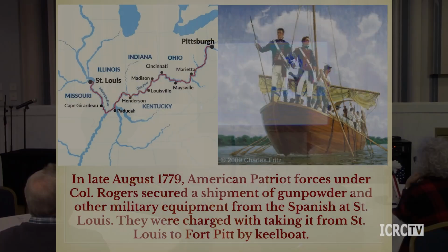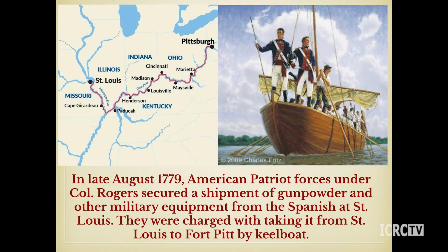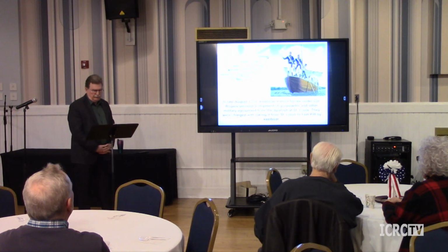In late August of 1779, an American Patriot force led by Colonel David Rogers was in Spanish St. Louis. St. Louis, Missouri, and all that area around there would later on become known as the Louisiana Purchase. But it was initially controlled by Spain. And it went back and forth between Spain and France a couple of times. But in this time, it was, in fact, Spanish.